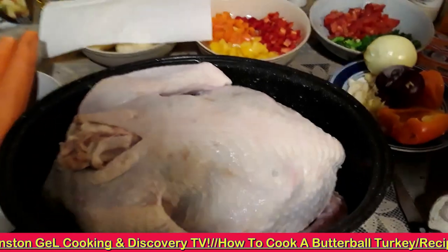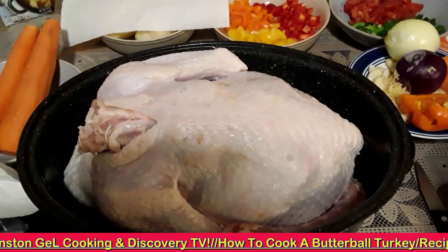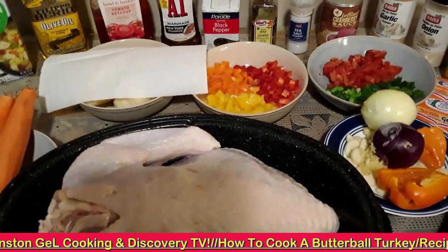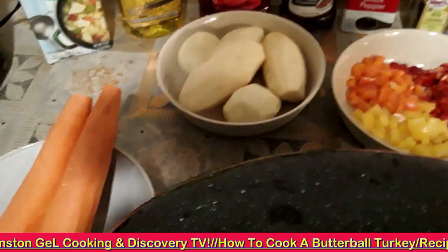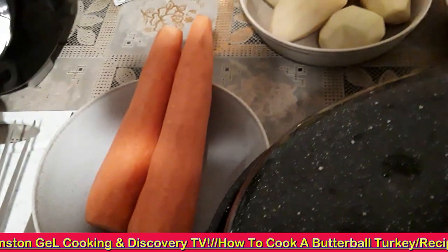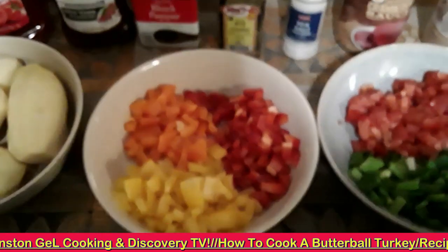Here's my turkey. This is not a chicken yet. This is a big turkey. This is what I will be cooking here today. And those are all my ingredients over there, ready and waiting. Yes, I have carrots, I have potatoes, and bell peppers.